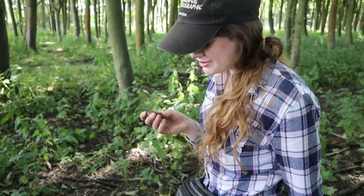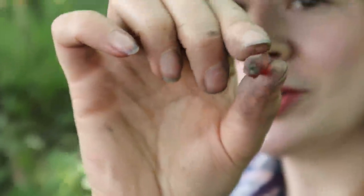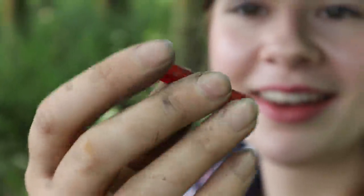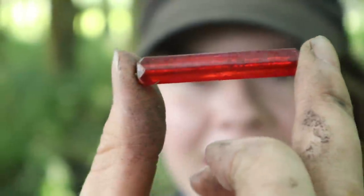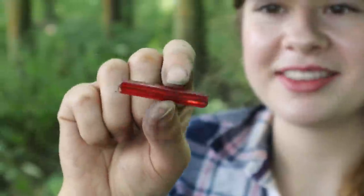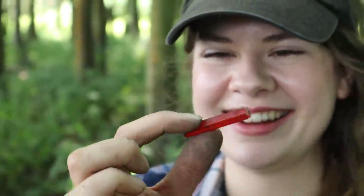Alex has found the most amazing bead. I didn't even realise it was a bead. Look at that. It's red, the most beautiful red. Wow. It's got a hole all the way through and it's faceted on each end. How amazing is that? It must have dangled off some ornament or something. Yeah, maybe off a lamp, like a lampshade or something. That's beautiful. That's fantastic. I love that.